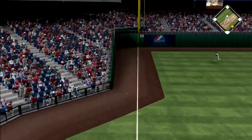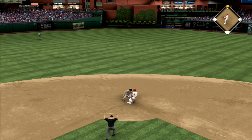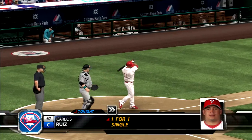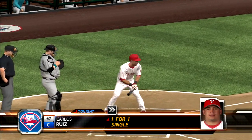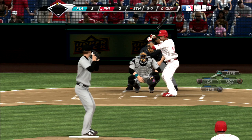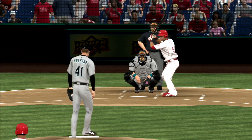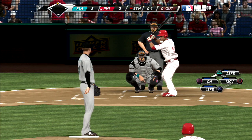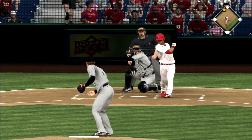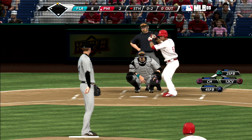Swing and a hard grounder down the line at third. And he'll have himself a base hit. He'll get it into second. But it won't be in time, and it's a leadoff double. Carlos Ruiz will stand in. Base hit his first time around. And a foul ball straight back. And he just gets a piece there as this is chopped foul. A runner at second, nobody out.